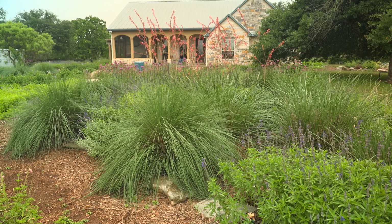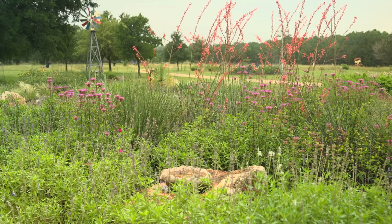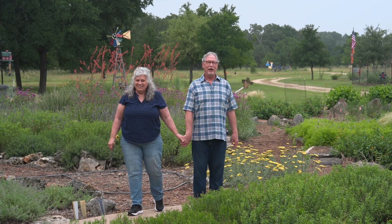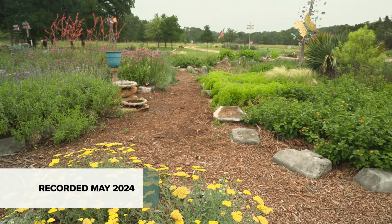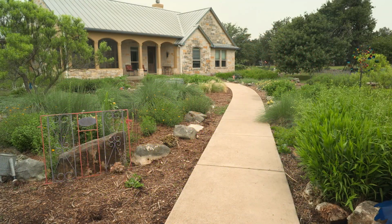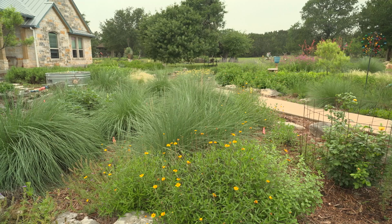We call it the 3B Ranch, the bird, bee, and butterfly paradise, and that's what we've worked to do. My name's Doug Garrett. My wife Ann and I moved into this house in 2010 and started the yard then. It was a pasture, a cattle ranch at the time. We ran a shredder over it and started putting in 4-inch pots.